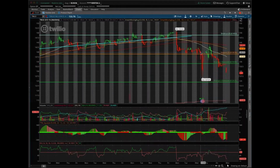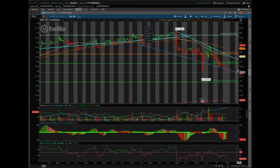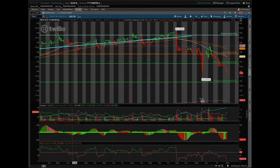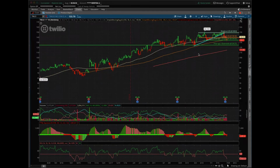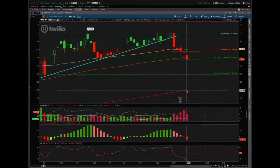Then you go to the hourly, and TWLO's falling wedge wasn't really working out. All right, let's see. Let's go back to the daily chart. So TWLO, essentially, if it breaks down and loses that, that's the area that I would be looking at.